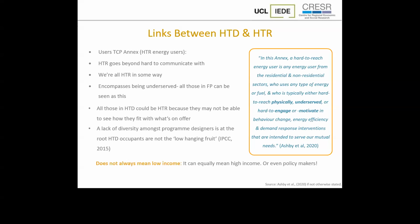And our research has shown that policymakers, practitioners and academics all around the world overwhelmingly think of the term hard to reach as being intrinsically linked to being on a low income. And as a result of this very narrow conceptualization, a lot of people get overlooked. So a key aim of the annex really is to rethink the concept and more accurately characterize what it can mean in an energy context, challenging these rather narrow notions that low income is the main thing that makes people hard to engage.